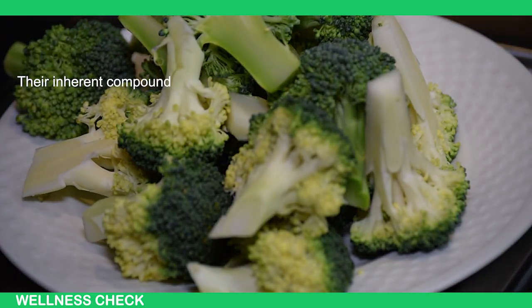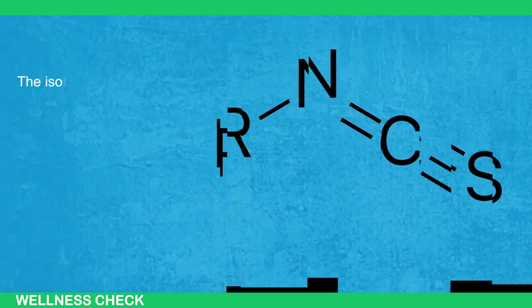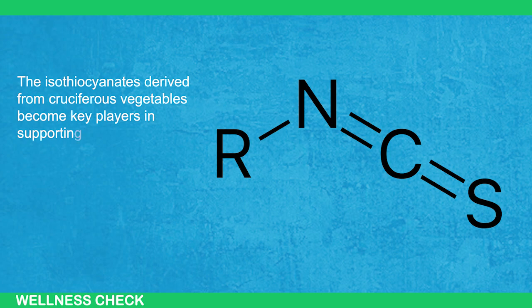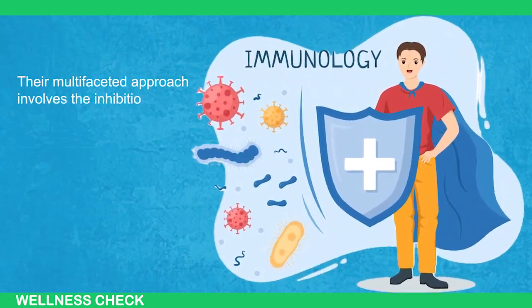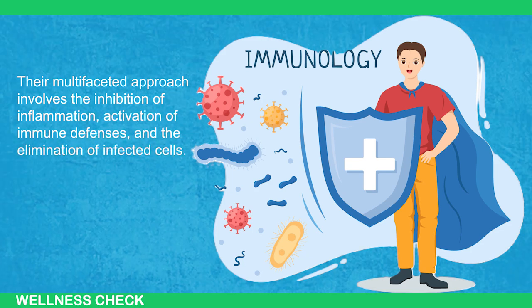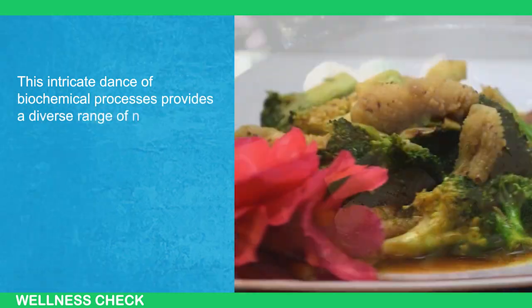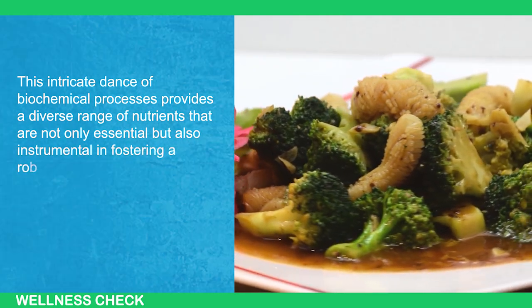Their inherent compounds, notably glucosinolates, play a pivotal role as they convert into isothiocyanates, agents known for their immune-boosting properties. The isothiocyanates derived from cruciferous vegetables become key players in supporting immune health during recovery. Their multifaceted approach involves the inhibition of inflammation, activation of immune defenses, and the elimination of infected cells. This intricate dance of biochemical processes provides a diverse range of nutrients that are not only essential, but also instrumental in fostering a robust recovery.